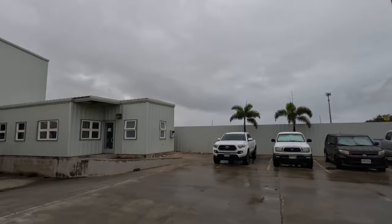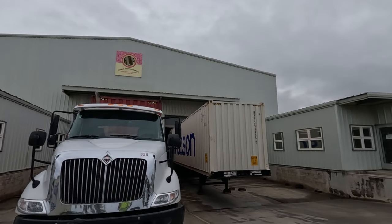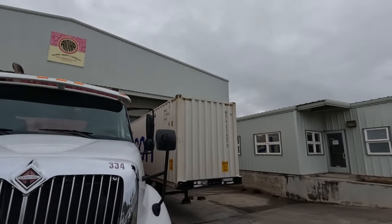Good morning. It's Tuesday morning. We started work at 6. It's about 7 o'clock now. Working on our first container run of the day. Full 40-foot container full of packaging material.